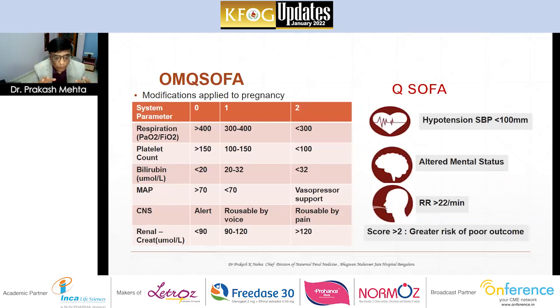So we'll just quickly go through the obstetrically modified quick SOFA score and the qSOFA score. Now, most of these scorings are very cumbersome. You have to put a lot of factors together, do a lot of calculation to get the score. So now we have come out with two simple scores. One is called the qSOFA, and the other one is again qSOFA, but obstetrically modified qSOFA.